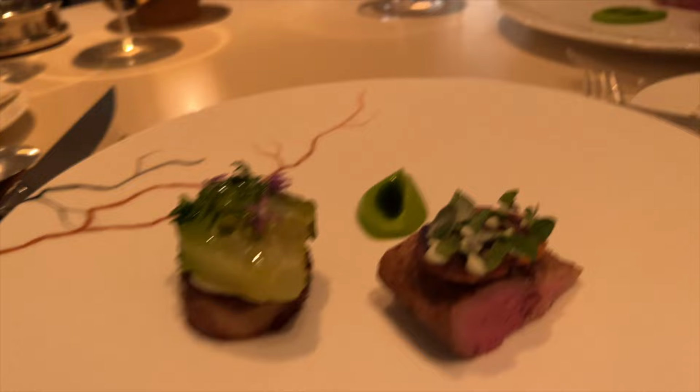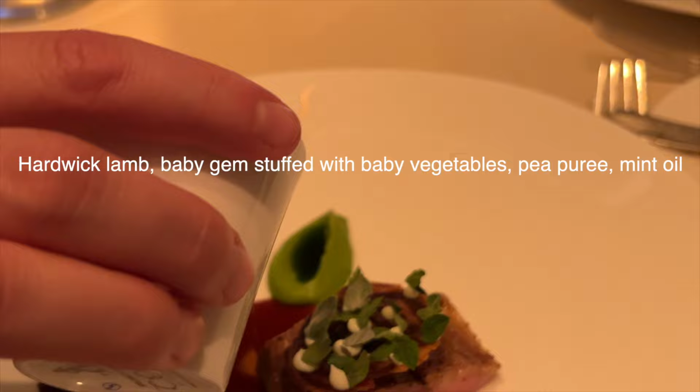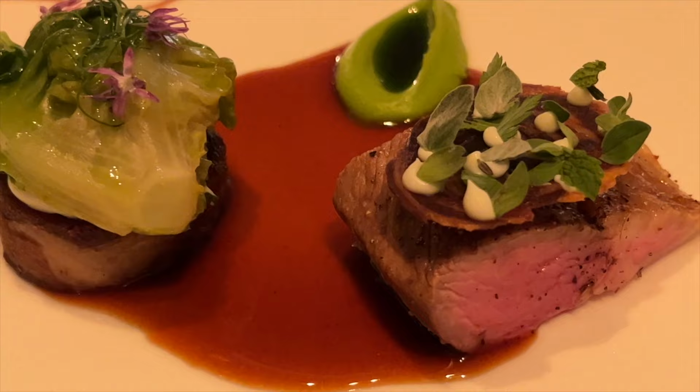It's going to be your Herdwick lamb. We cook it on the bone just to retain as much flavor and moisture as possible, and then we debone. On the breast, we make crispy bacon with sheep's skin on top of that. On the side, we have the gem lettuce with baby root vegetables, and finish with the pea puree and mint oil.